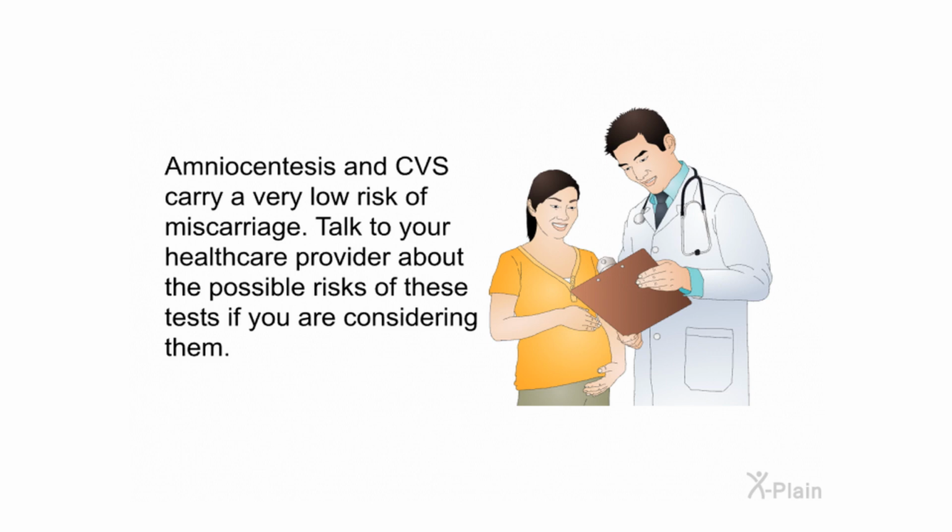Amniocentesis and CVS carry a very low risk of miscarriage. Talk to your healthcare provider about the possible risks of these tests if you are considering them.